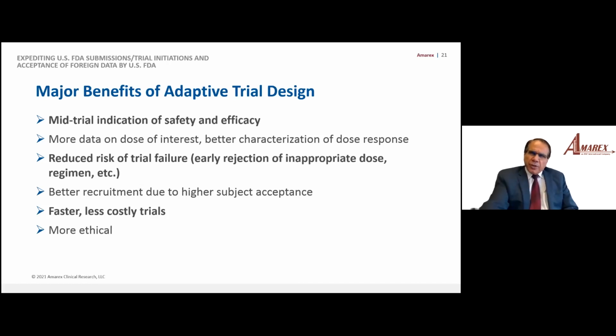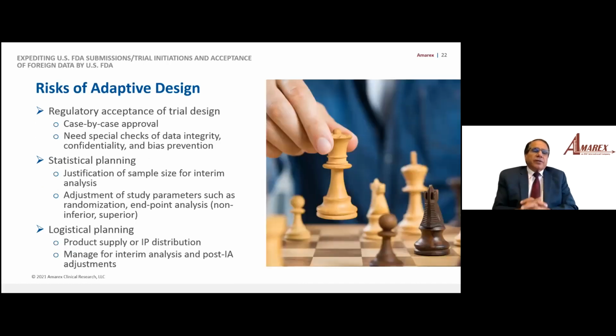The reason that I'm saying more ethical is because if you learn the product is not working after 150, 200 subjects rather than waiting for 400 subjects, obviously, I know the money and the time is important, but also it's ethical to stop it as early as you can. Yes, we have done phase 2. Yes, we have done animal study. Yes, we have done PK, and we think it is working. We are not sure it is working. That's why we are doing a new trial. And then when you do an interim analysis, you will see that no, it's not working. Stop it at that time. That is what I mean by saying it is ethical.